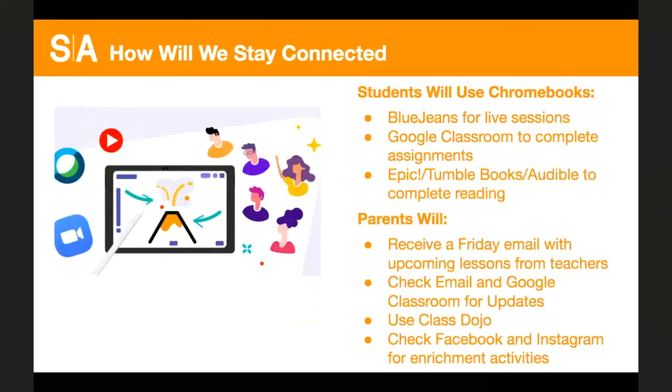So students will use Chromebooks. We will use BlueJeans for live sessions, which is our video conferencing platform that we will use to communicate with your scholar each day and join us for live sessions. Your scholar's teacher will give you more information in the link that you will need to log on for your class. They will be giving that to you directly. We will use Google Classroom to complete assignments. Again, your scholar's teacher will walk you through that.